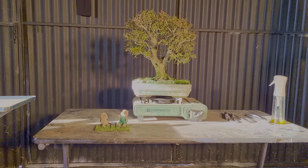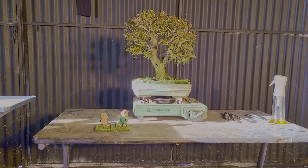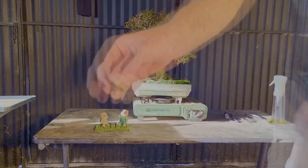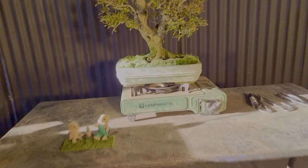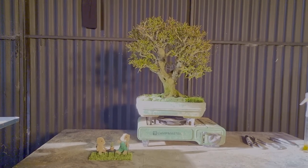And maybe, if I can find it, we got a little cactus. Put on their little table. And they're sitting there enjoying the day after they cooked up a feast. There we go. Sylvanians chilling out, cooking on the old camp master, which will be the display table.